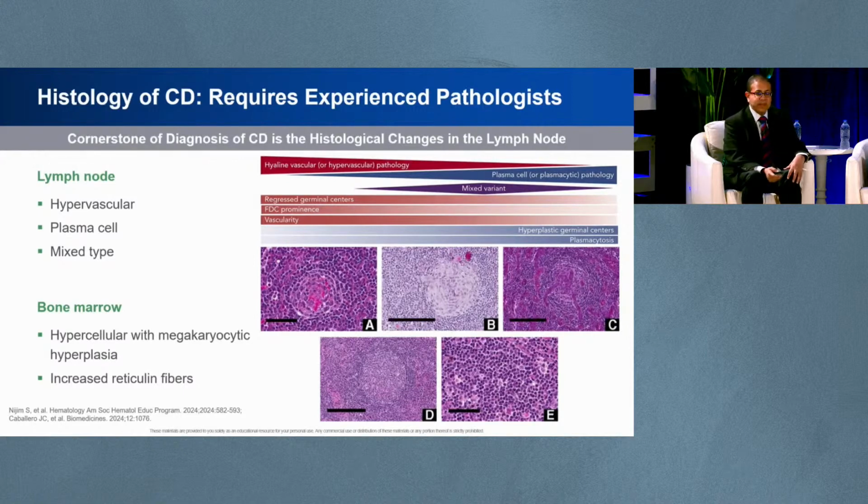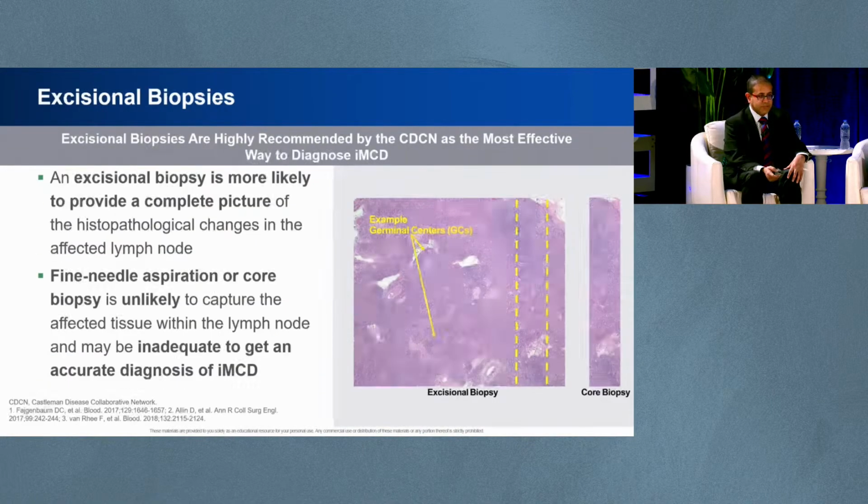You may see some changes in the bone marrow that too are non-specific but typically seen with TAFRO. You may see a hypercellular marrow with megakaryocytic hyperplasia and sometimes increase in reticulin fibrosis. And probably the key in the diagnostic workup of a Castleman disease patient is an excisional biopsy. As much as possible, one should never try to do a fine needle aspiration cytology or core biopsies. In every case, if possible and feasible, an excisional biopsy is absolutely necessary.